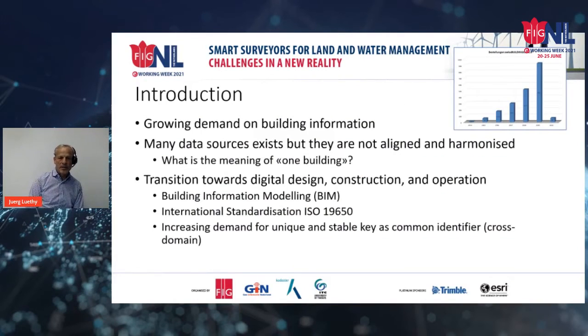And so just why we did this study. First of all, when we look at the demand for building data, you see on the right side the growing demand for data from SwissTopo for these building models over the last years. So we have this demand. And we have also many different sources in Switzerland. I will come back to that later. But these are not well aligned and harmonized. And we're struggling with just the term building: what is the correct meaning, the correct definition and interpretation of this term, not only in reality, but also in data science.